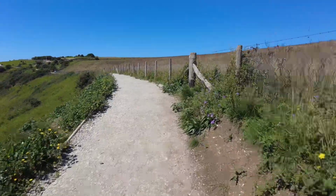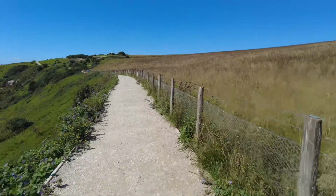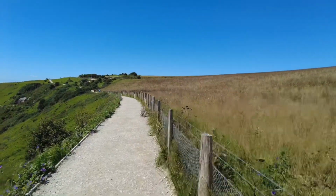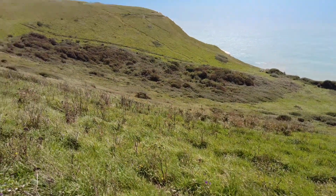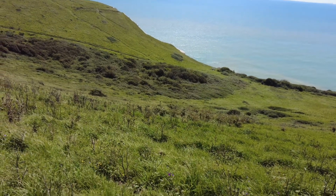The amount of creepy crawlies and bugs around today is troubling. Every few seconds I can feel something crawling across my face. It's making me feel like I've got a nest of spiders in my hair. Wow, imagine rolling down there. Just think, Barry from EastEnders actually did roll down a hill like this.